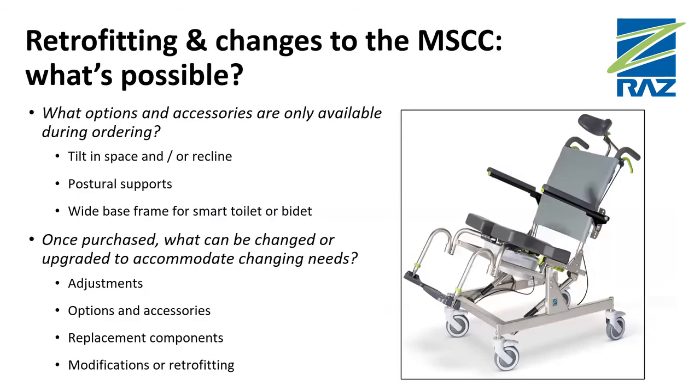So in your assessments at the beginning, something you can start looking at is, firstly, what options and accessories are only available when I order this chair initially. So it could be that you can only get tilt, you can only get recline, you can only get certain features like that at the time you order the initial frame. That could be true of postural supports as well. If someone is wanting to use a smart toilet or a bidet, and I understand that's starting to happen in North America, it's something that's very, very big in the UK and in other parts of the world.